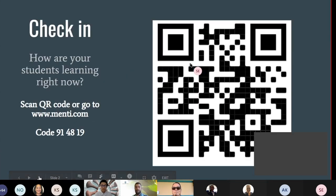That's us. And first things first, we just want to see where you folks are at. How are your students learning? So what you can do right now is grab your smartphone and open up the camera, and hover over this QR code. It should get you to the Menti website. In case the QR code doesn't work, you can just go to www.menti.com, and there's a 6-digit code at the bottom there. It's just a quick check-in for us to guide our presentation a little bit more, to know how your students are learning right now.